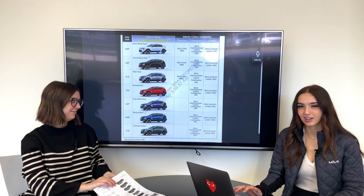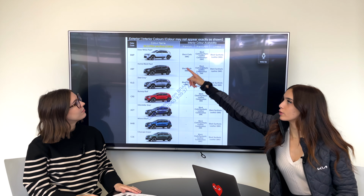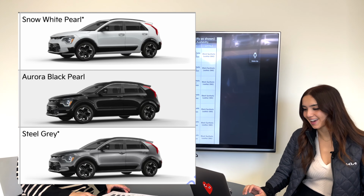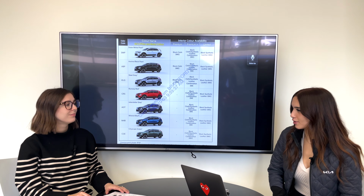So here we go. These are the color options that are available. One thing I want to point out is if you go with the Premium trim, you only have the choice of these three colors here. So Snow White Pearl, Aurora Black Pearl, and Steel Gray. All the other trim levels, though, you get the choice for anything else. So Charlotte, show the colors.